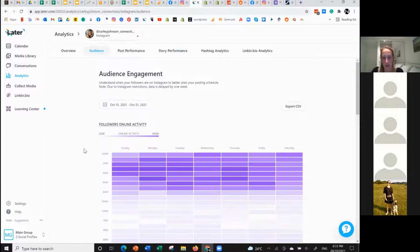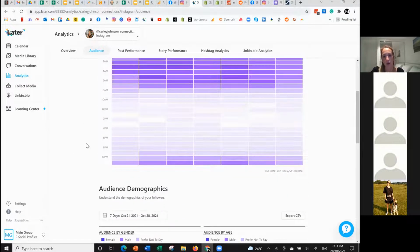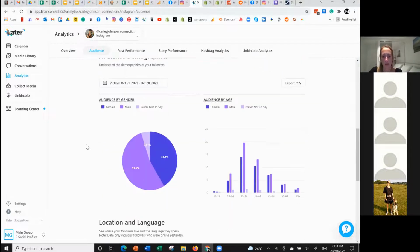So you can see again, when are they active, when are they online? So you can again target product posts to actually hopefully engage with them more. So you can understand about their demographics.